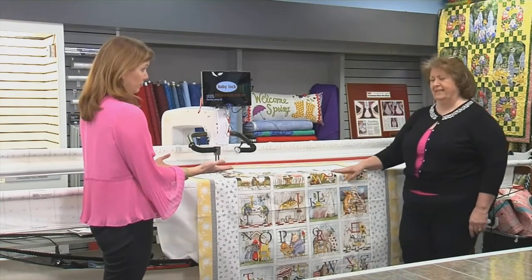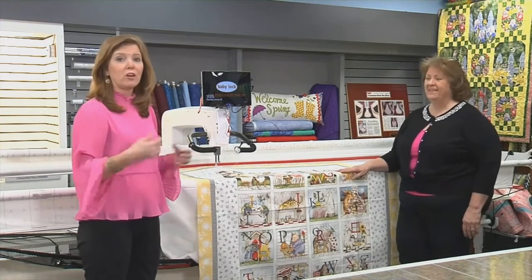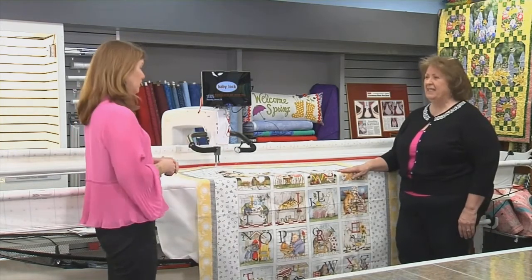Which your daughter Lauren does so beautifully on this quilting machine. Yes, I should show you some of her stuff. It's incredible. She's an artist, literally, she is an artist, and just discovered this talent of hers not too long ago.